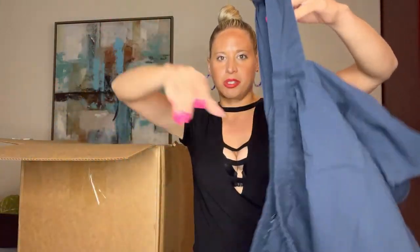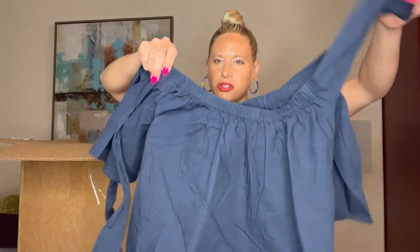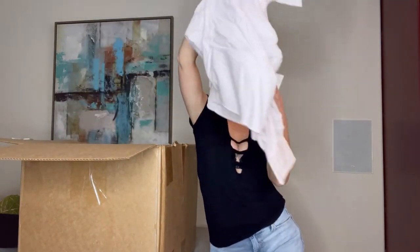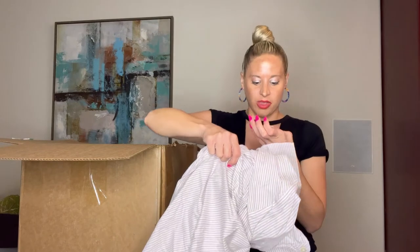This one is In Style. Kind of an off the shoulder. It does have the straps, so I guess it's cold shoulder, but I'm sure you can figure out how to wear it off the shoulder as well. It's navy. I don't know that brand, but it didn't feel like anything particularly good.